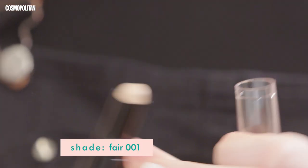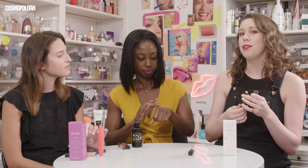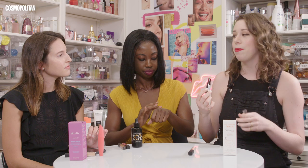Guys, what did you steal? Do you want to go first? Okay. It's the Revlon Photoready Stick Concealer. I get a lot of text messages like, I don't really wear makeup, what's the best concealer if I don't wear makeup? I don't want it to look like makeup, but I want concealer. I fully understand that. This is the no makeup makeup.